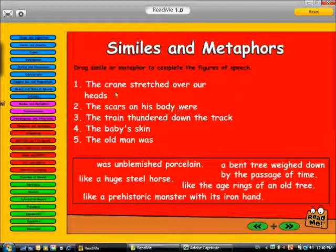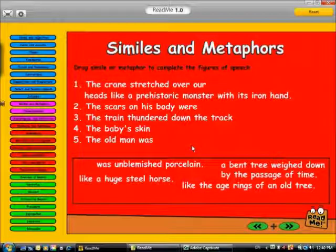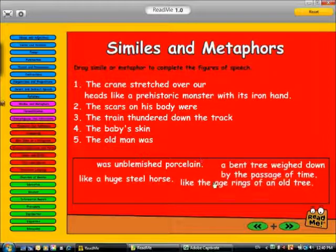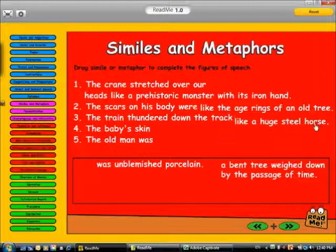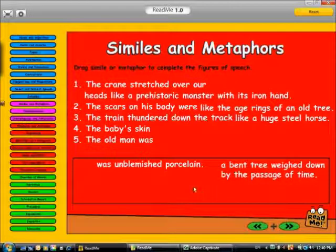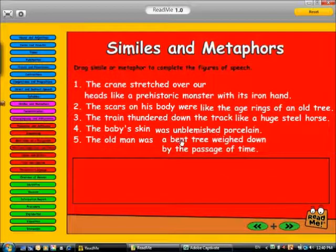The crane stretched over our heads, like a prehistoric monster. The scars on his body were like aged rings on an old tree. The train thundered down the track like a huge steel horse. The baby's skin was unblemished porcelain. The old man was a bent tree weighed down by the passage of time.